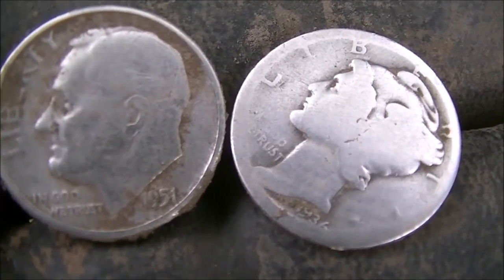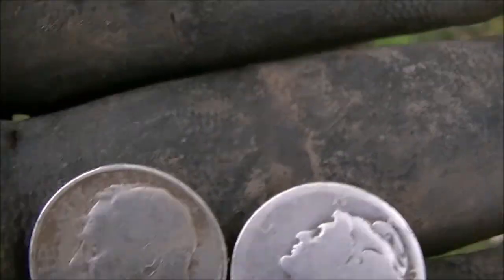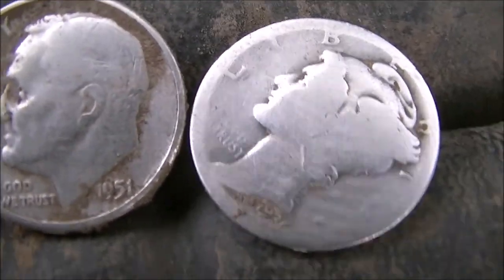And I'm about out of batteries, so a couple more holes and I'm going to do something different. Probably go hunt some Civil War relics. I'm out.